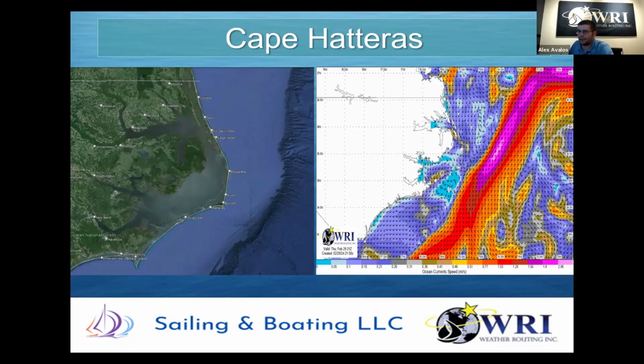And as we go into the fall, you tend to get these fronts shifting further south. So the southwesterly winds tend to be more of a problem for vessels working their way south. But another conundrum is you tend to get stronger ridges to build in the wake of these fronts. So you get the northeasterly wind component to build in as well.